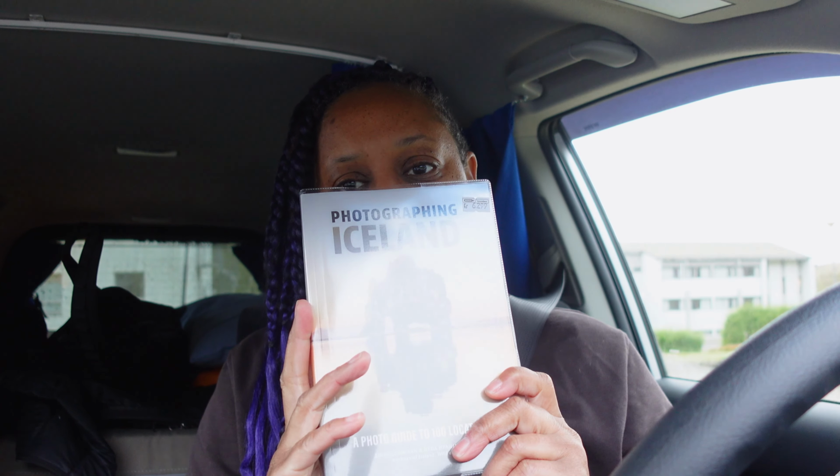Everybody, today I'm heading out to the West Fjords area of Iceland to try to shoot some waterfalls that I found in my photography book. If you are planning to come to Iceland, this book is so good for taking pictures and even just finding places to go.